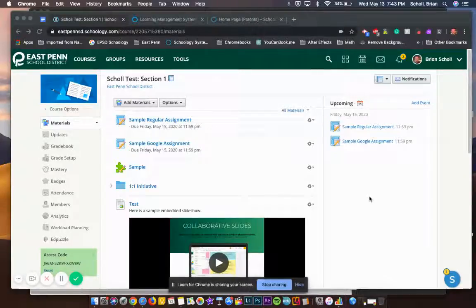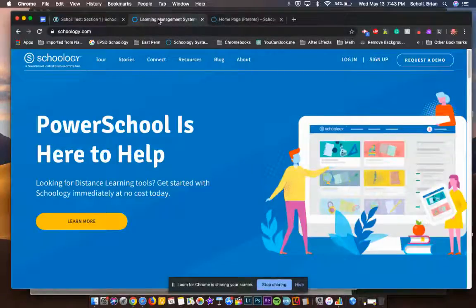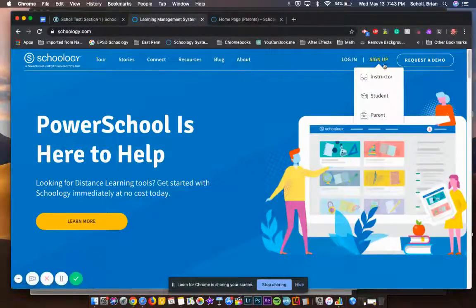As long as they have that same account and students move through higher grades, it will follow along with them. The other nice part about this is where we logged in as teachers and students and administrators through eastpennsd.schoology.com. Parents do not log in through this website. It will be a different website. They are going to log in at Schoology.com. From Schoology.com, they're going to sign up as a parent.